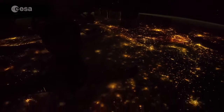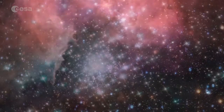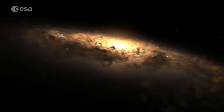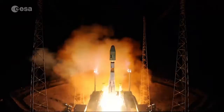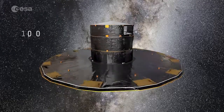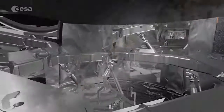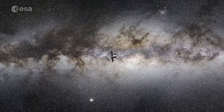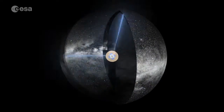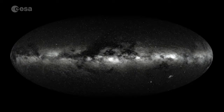We happen to live on a planet orbiting a pretty ordinary star in a pretty ordinary galaxy. But how exactly is our galaxy, the Milky Way, laid out? Gaia will tell us. ESA's Gaia Space Telescope is cataloguing more than 1 billion stars to create the most precise map of the Milky Way, showing us not just the positions of the stars in it, but importantly, their motions through it. From this, we can understand how it was put together.